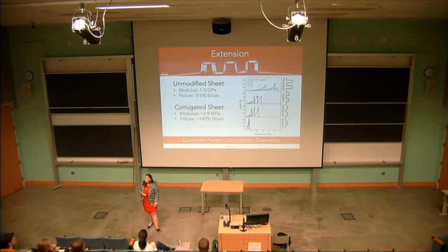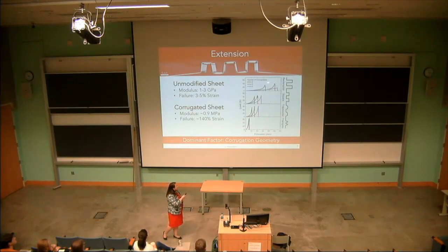I showed how we can change that cross-sectional geometry and look at how it impacts the resulting load displacement curve. So now you can see each one of these graphs is significantly different in terms of its maximum extension value. So what we've been able to determine is if we're looking at purely extension for these structures, it's the cross-sectional geometry that's really the dominating factor, not the number of corrugations or the length of your material, but actually the geometry itself.